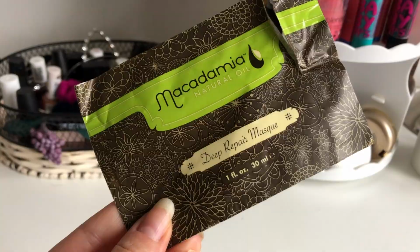This is actually the exact same thing, deep repair mask, but this is just a sample size. I feel like this probably came in one of the kits or was a gift with purchase, but this took so long to use up because, oh, it's cruelty free. I actually didn't know that. I don't wash my hair too often and this took forever to use up.